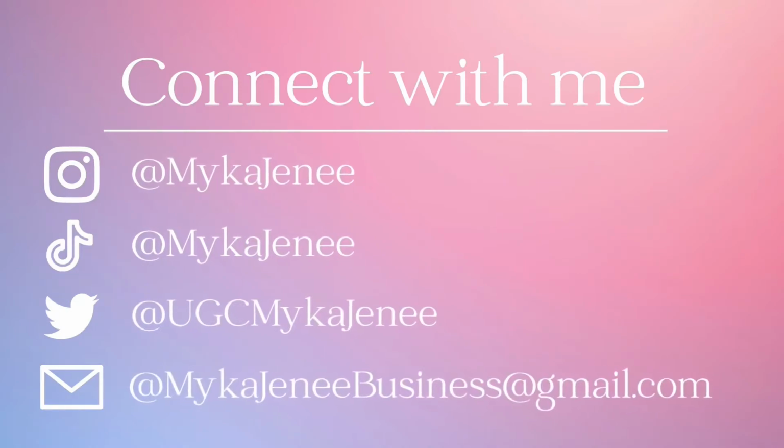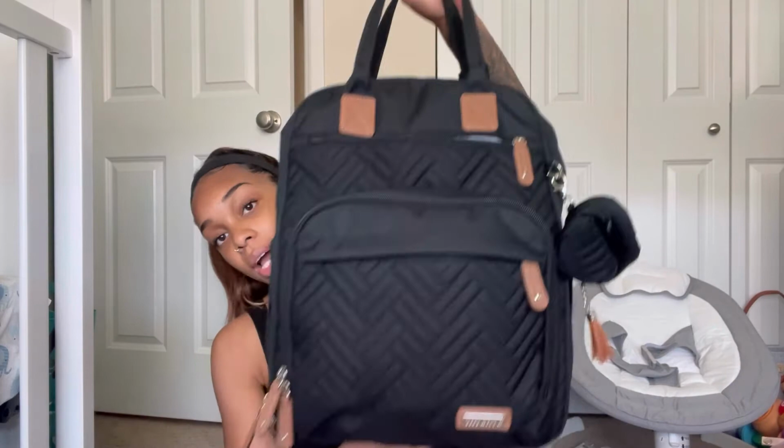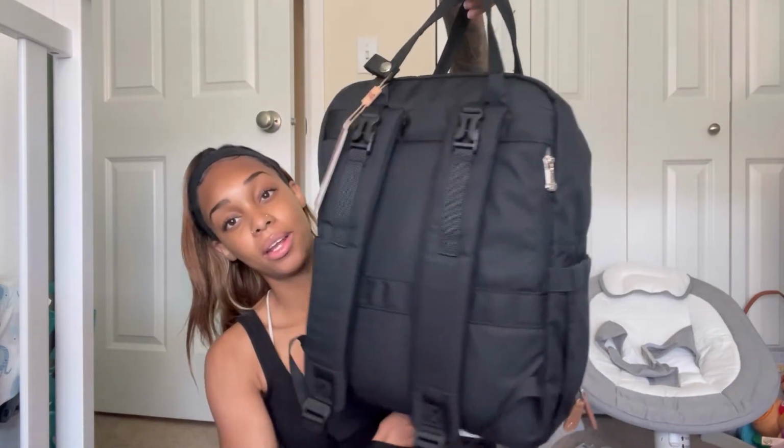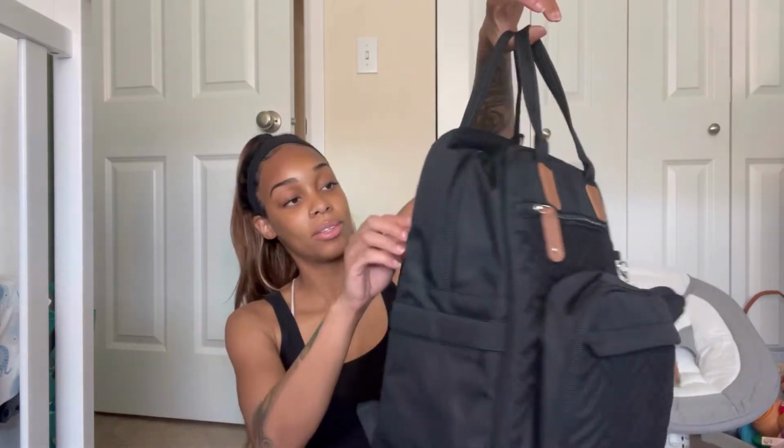Compromise for no reason. So I'm going to start off with the baby's bag. This is one of his diaper bags that I'll be bringing. Yeah, I'm bringing this bag. It has a bunch of pockets on it, so it'll definitely be useful. Like, there's all types of hidden zippers and pockets and whatnot.